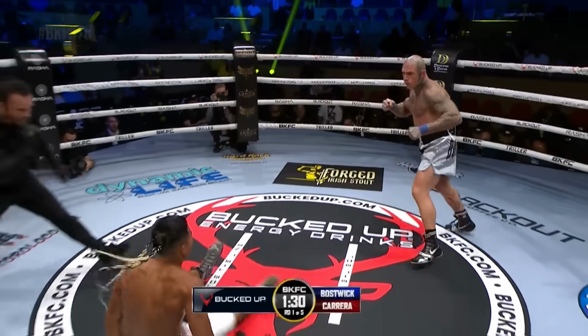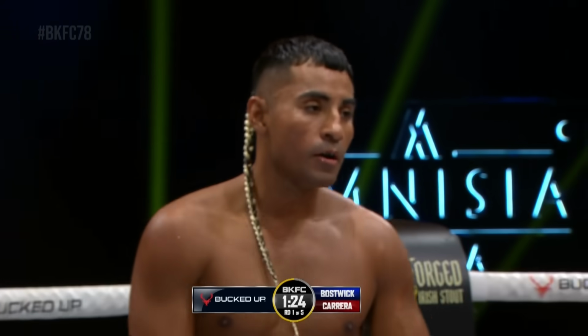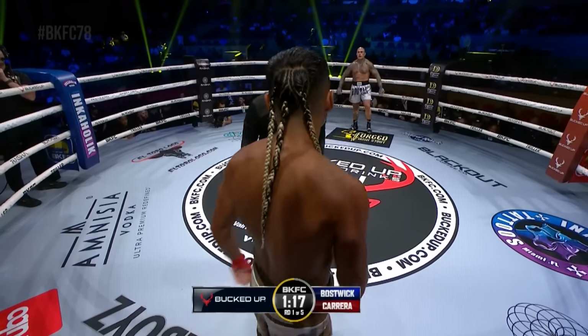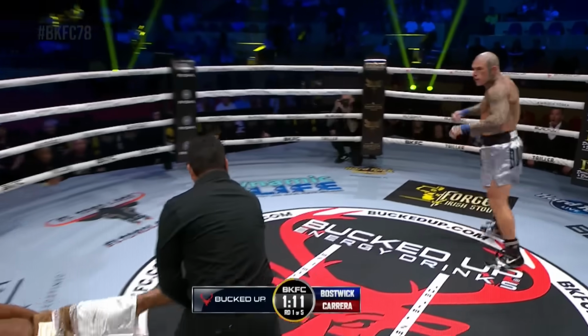Tall stance for Carrera. There's the left hand that sends Leonardo Carrera to the canvas. Exactly what I just talked about. Pushed off, landed that lead left hook. Beautiful job. Carrera hopped up quick, though. Mandatory count given by Andrew Glenn to Leonardo Carrera. We'll see how hard now Jake Bostwick goes. Well, it didn't look like he hurt his opponent bad.